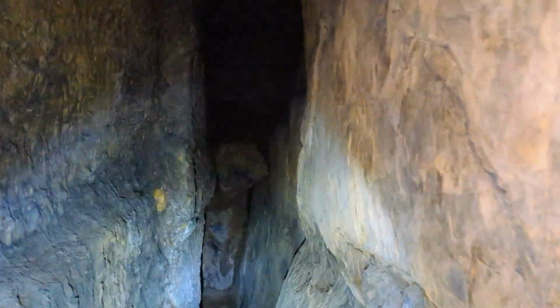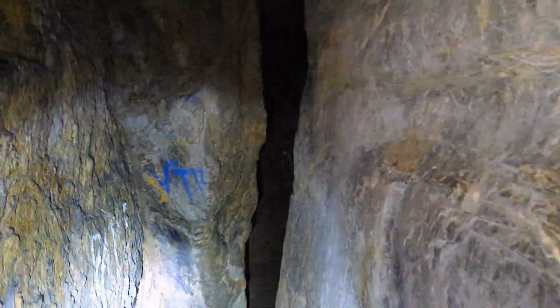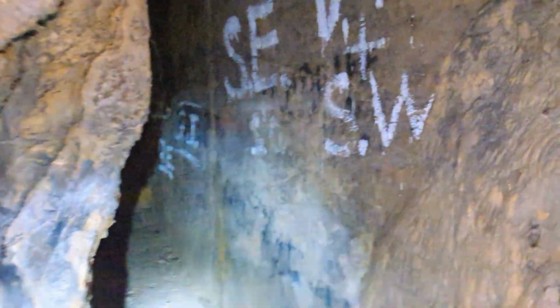Let's see how far it goes. I've been thinking about this since the first time I came in here. Hopefully there's no wild animals in here. Looks like it goes around a bend. Wow, it just keeps going. Oh, stops right here. Dang it! At least I know what's in here now.